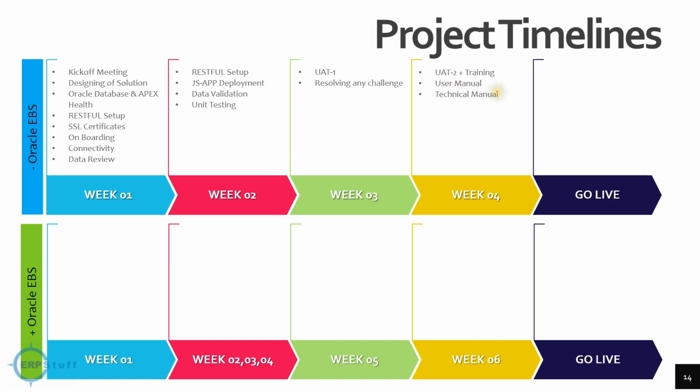user manual, or you can even move the training before UAT 1, because ideally there is no training for the users. Users have to enter correct invoices. The rest is maybe training for the IT team to check the connectivity and so on. So after 4 weeks, moving to live.